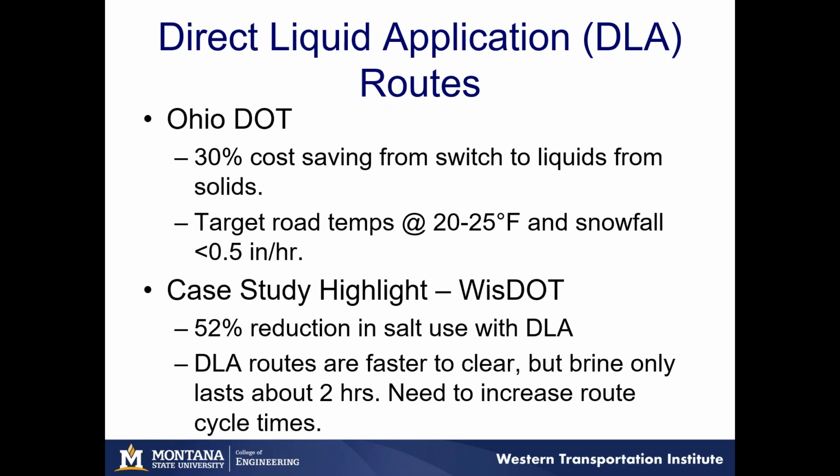We also highlight some work done in Wisconsin where they were able to see a 52% reduction in salt use on DLA routes. And what they found was that on these routes, they were able to clear them faster. But what they noted was that you're applying a brine, and the brine only lasts about 2 hours, where with the solid material, they were getting up to about 6 hours out of it. So what they needed to do with modifying their practice was to increase their route cycle time.